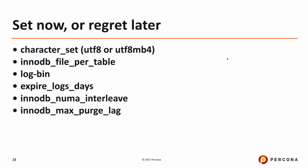There's another class of configuration option that you might not think of immediately, but if you don't set these initially, setting them later is a lot harder, and you're going to have a lot of pain. The character set: UTF-8 or utf8mb4, which is the expanded UTF-8 that can handle emoji. You're probably going to need to store emoji in at least some table at some point, because it's becoming a language that we all use now. So do that now before it gets painful.